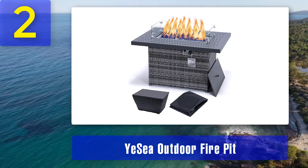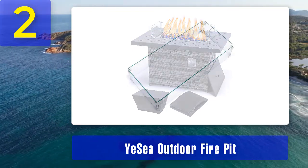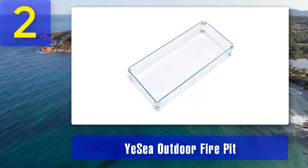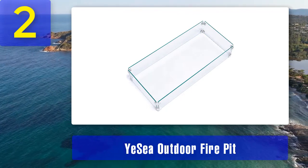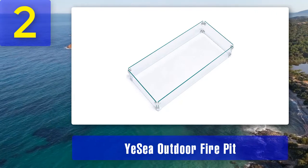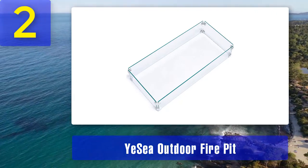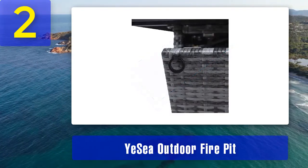The YeSea Fire Pit includes heat-resistant glass gems that showcase the flames that are surrounded by a glass shield. When you're not burning the fire pit, you can use the provided lid, so you can use this fire pit as an outdoor dining table or coffee table. Regardless of how you're using it, this table looks stylish and will complement your outdoor decor.